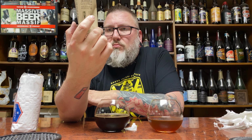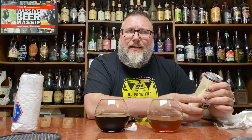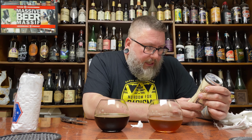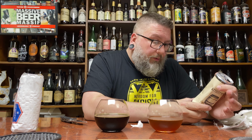This is ale aged 1 year, English style barrel aged barley wine. 10% alcohol by volume. What did I say? 10.2, so I was pretty close on there. And it is Kingstown Barrel Aged Ale, an English style barley wine. I know shit, Sherlock, on that one. I didn't say English, but you know it's English.